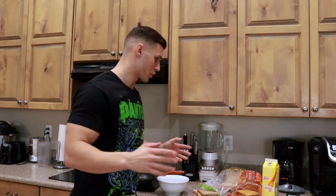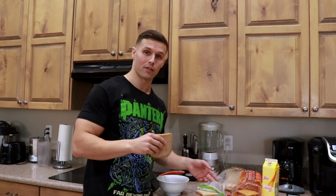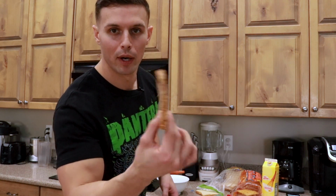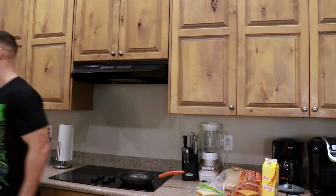So if you're making the French toast with the Ezekiel bread, you can't just take the Egg Beaters and pour it on there. You want to microwave the Ezekiel bread for a little bit. It's gonna help with the absorption of it. If your Ezekiel bread is frozen, put it in the microwave for 40 seconds. And if it's not, put it in there for 20 seconds. As you can see here, my bread is kind of stiff and it's like half frozen. So I'm gonna put it in there for 40 seconds.